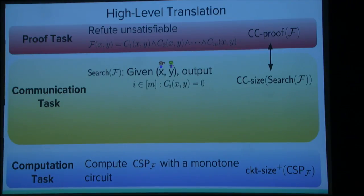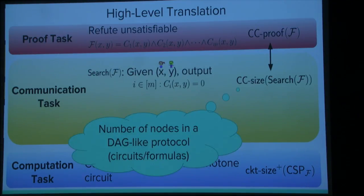reductions, in interpolation, or in other such problems related to proof systems. Yeah, absolutely. The one thing that's a little bit different, well, maybe not that different, I mean, if you dig deep, it's still been observed, is that we're not going to be considering normal communication complexity here in terms of the depth of the protocol. We're actually going to be considering a DAG-like protocol.